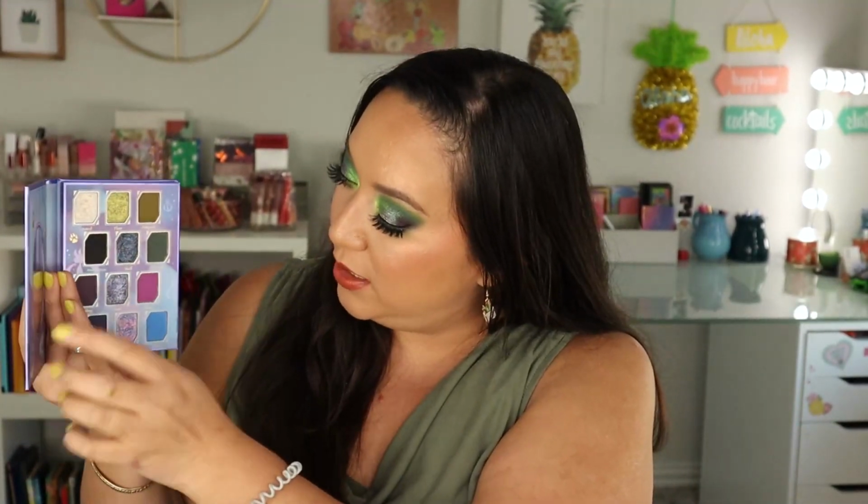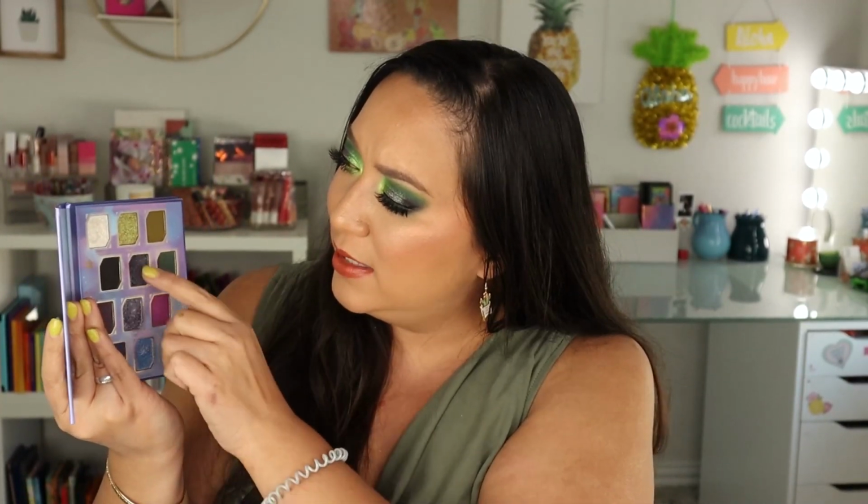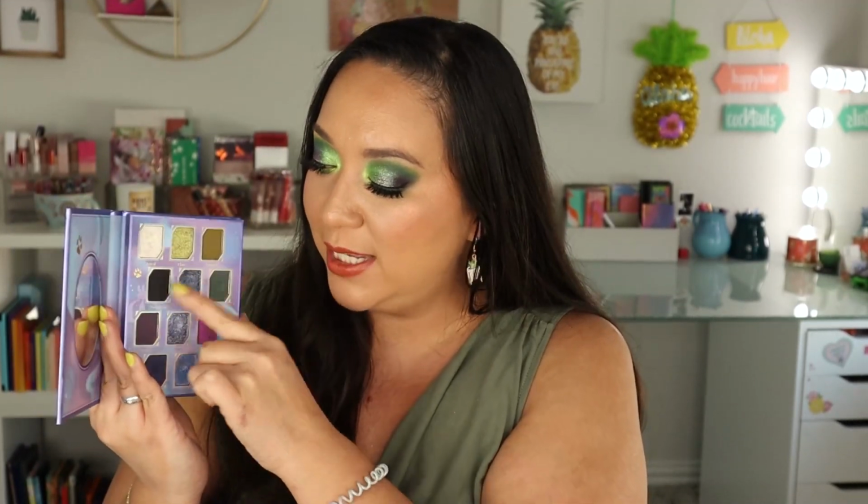Then there's these shifty shades in here. Like this one is a beautiful blue to pink, then it has this beautiful inner corner highlight, and then there's a little bit of grunge. So I get my grungy shades, I get my deep colorful shades, I get my cool tones, and I just, oh my god, I adore this. This is such a beautiful collab as well.